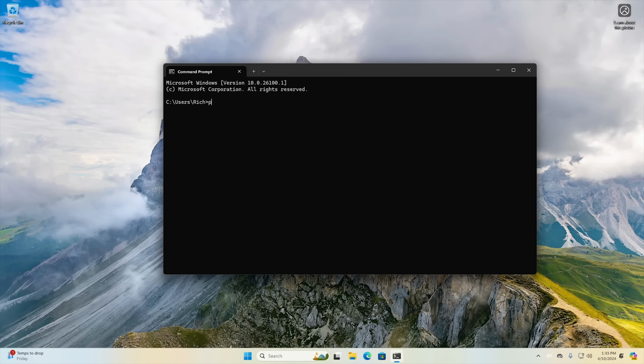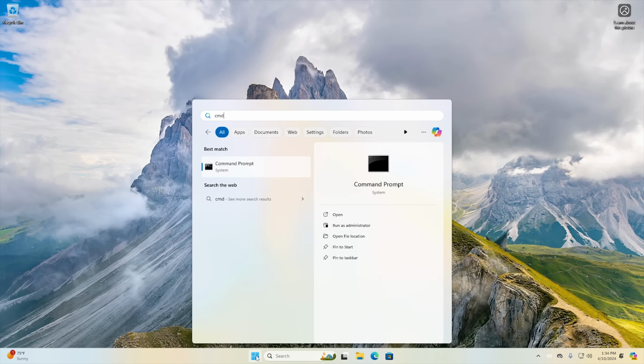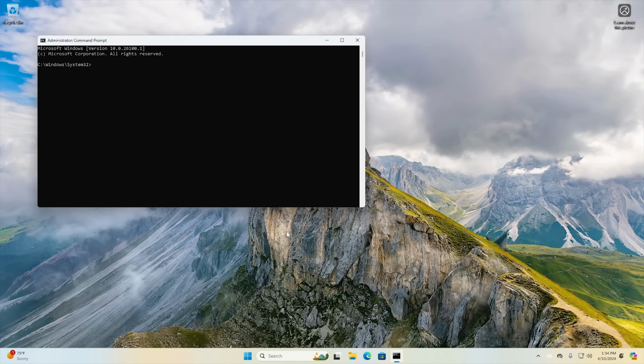Like for instance, if I was to go powercfg -h off, that essentially turns hibernation off. And then I hit enter, and it says it requires administrator privilege in order to execute that command. So you've got to close your command prompt, open it again, run as administrator, and hit yes in order to run the command that you wanted.